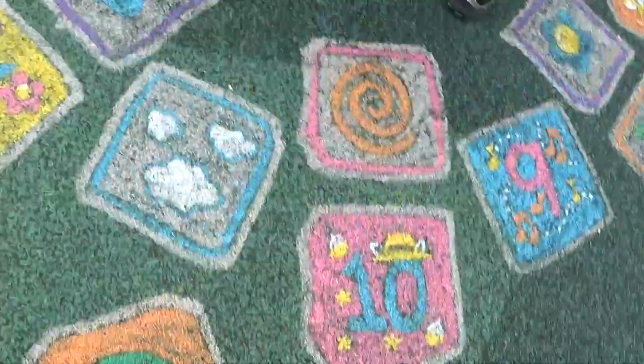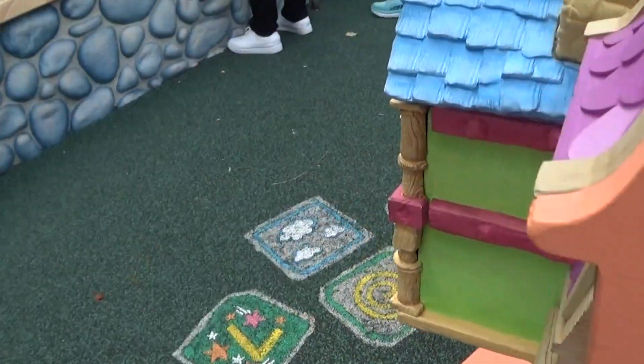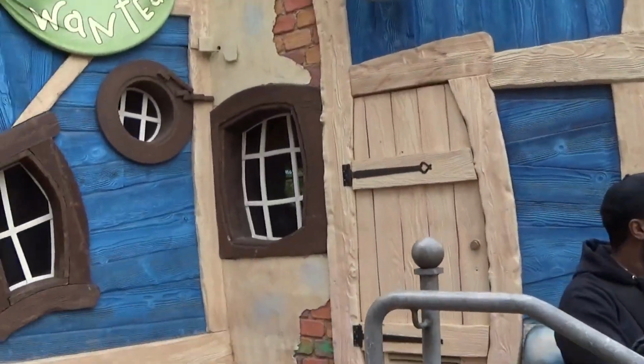Boom, this is extreme hopscotch. 10, 8, 7, 5, 28, 52, 63. Oh, little birdhouses. Let's go inside Goofy's house.